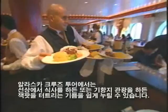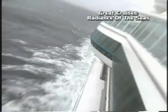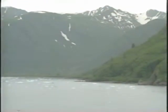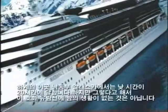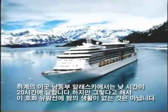And whether it's the food on board or the sights on land, on this Alaskan adventure, it's hard not to feel like you've hit the jackpot. It's full speed ahead as Radiance of the Seas cruises along Alaska's Inside Passage. As the ship sails farther north, the days are becoming longer and longer. In the summer months, daylight can last up to 20 hours here in Southeast Alaska.